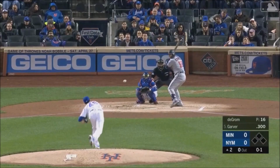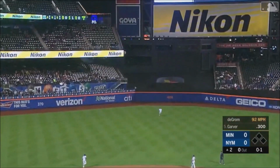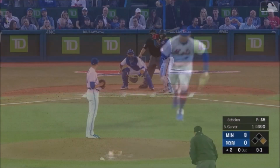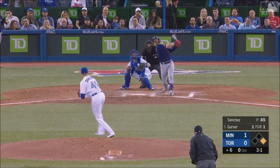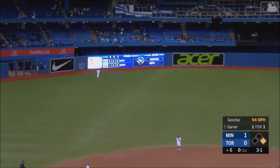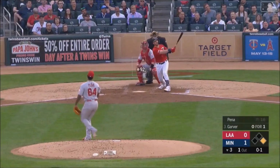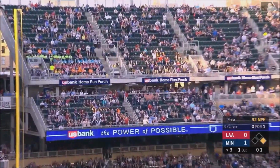Base hit left field. And now Garver drives it to center. Going back is Nimmo. That ball is off the wall. 3-1. Garver drives it to left. It is deep and long gone. Into the deep to left field, and that's not coming back.